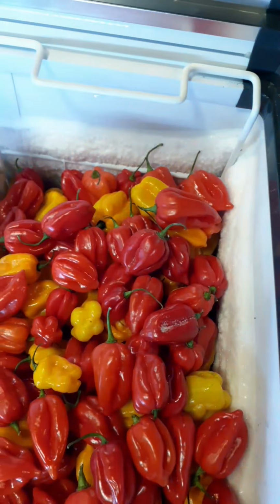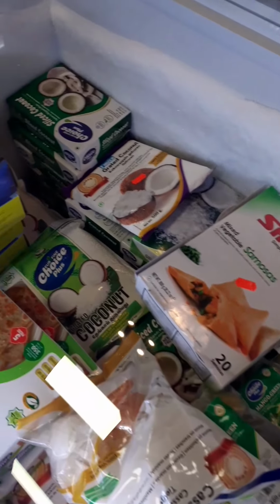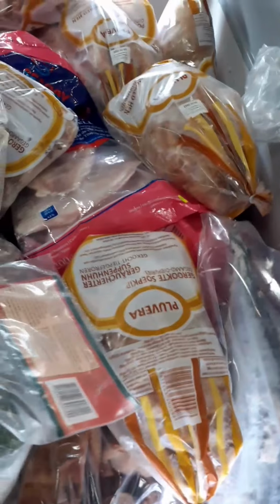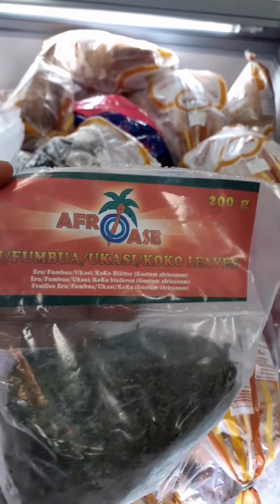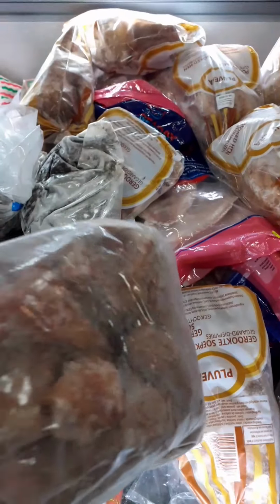Here in this section they have pepper, which some people call chili, but in Africa we call it pepper. They also have some varieties of things. But what I want to buy, I just want to buy African food. Here also they have fish. Here they have euro. They have also many other things.